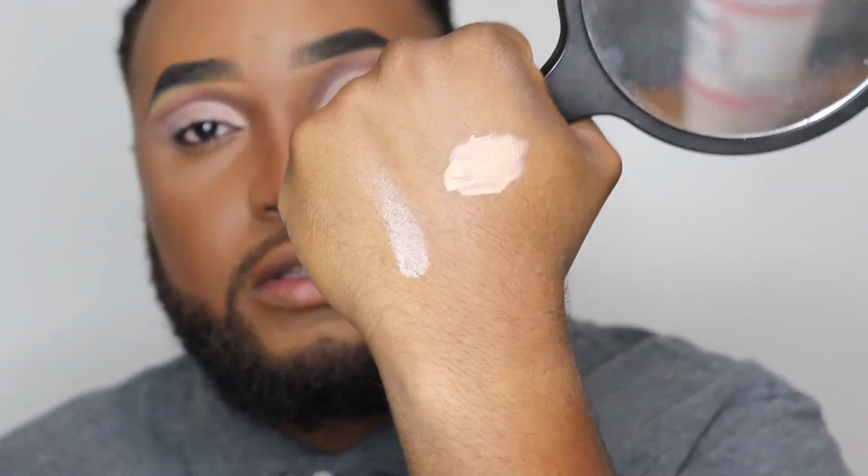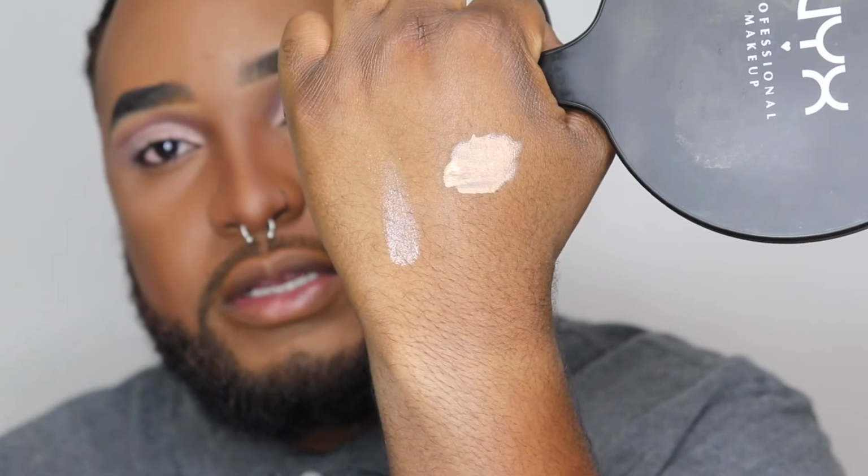Let's go swatch 1, 2, boop. There you go. It's blinding. You can't say this shade is not blinding. So, I'm gonna play with that some more once I put some more colors down. I'm only gonna use about 4 shades in total. So the next shade I'm going to take is the shade right next to it, right here.